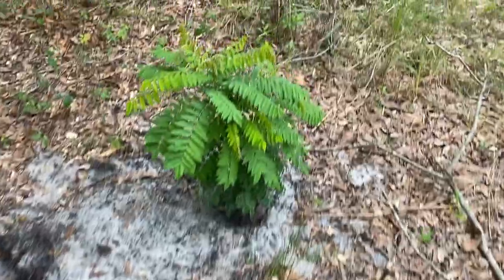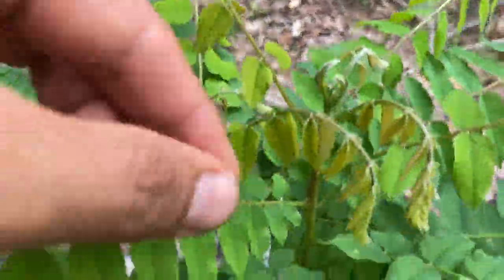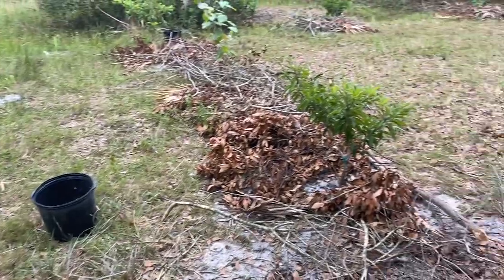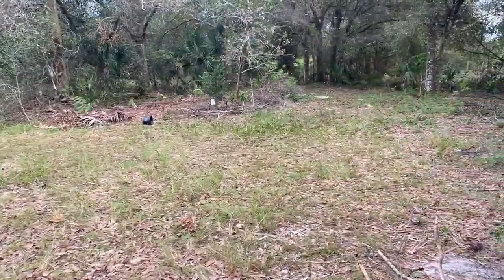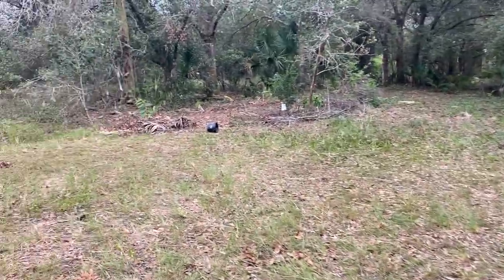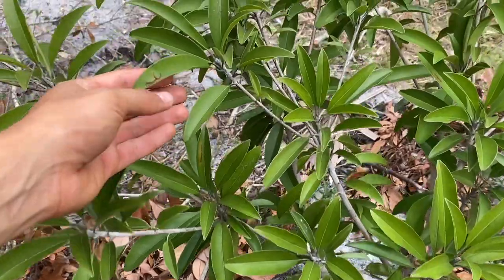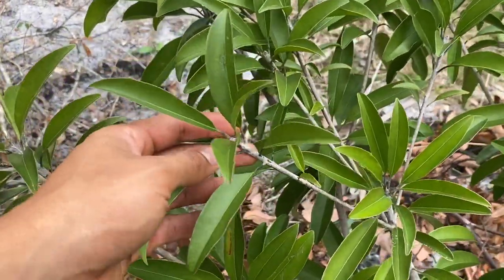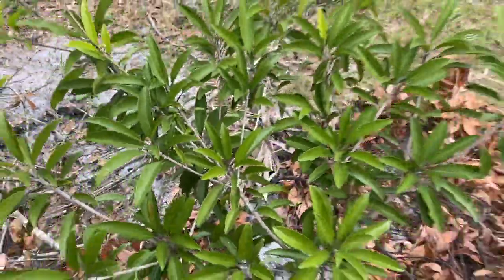This is actually a blimbi. And if you guys know what blimbis are, they're in the same family as star fruit. And they're apparently very sour, and I really like sour fruit, so I like this. This is my Alano sapodilla, or nispero is what we would call it in my language.